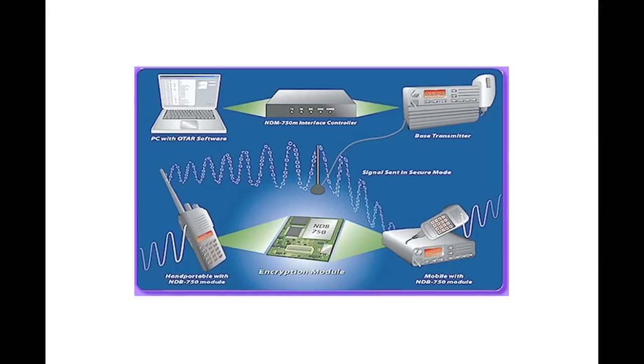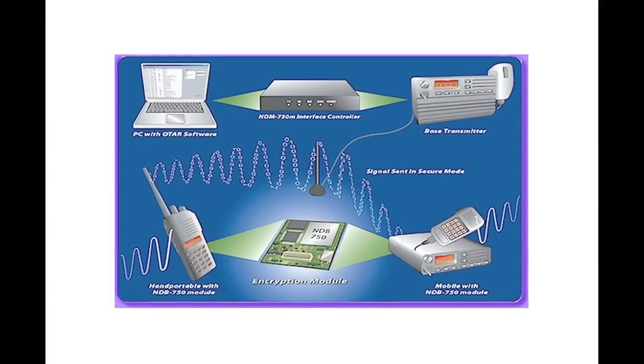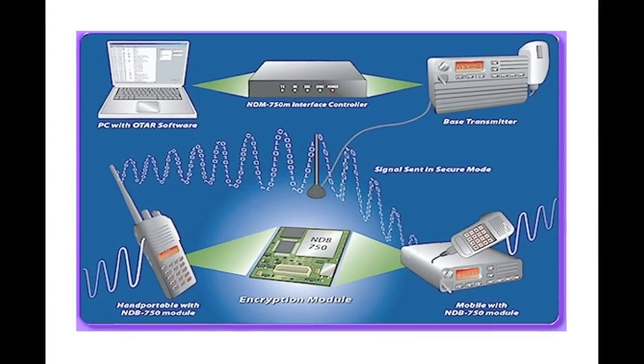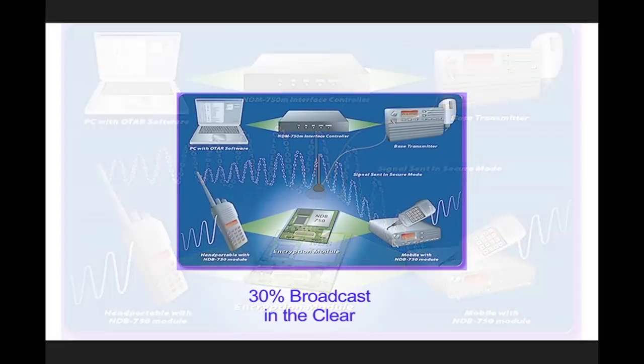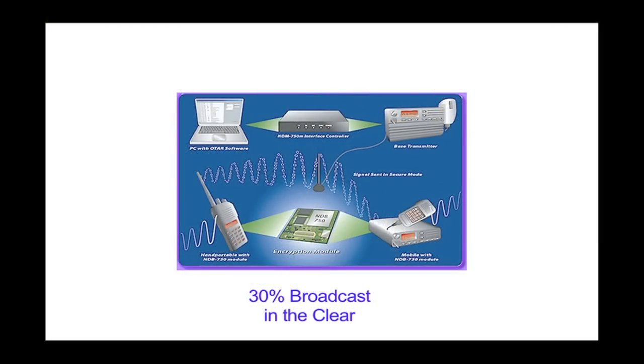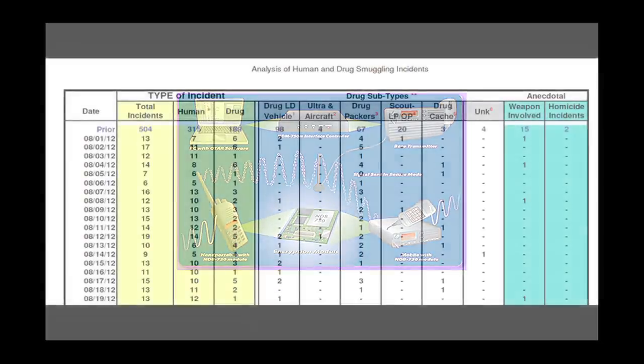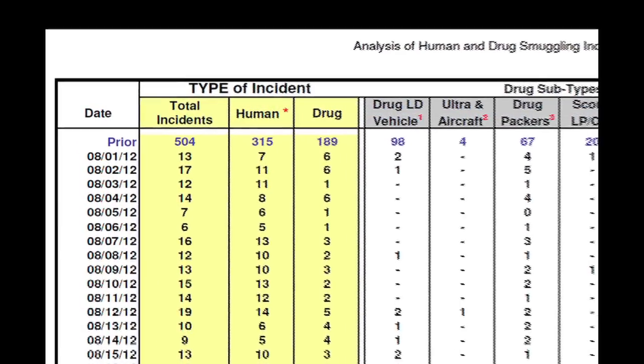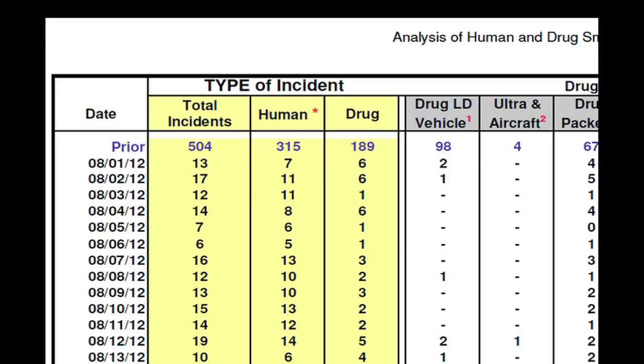The Border Patrol uses encrypted radio communications so others can't listen in, but not all of the time. Secure Border Intel estimates that it picks up about 30% of the radio traffic in the area covered. Using a labor-intensive procedure, Secure Border Intel categorizes Border Patrol radio traffic by type of enforcement activity. There are two basic types, human smuggling and drug smuggling.